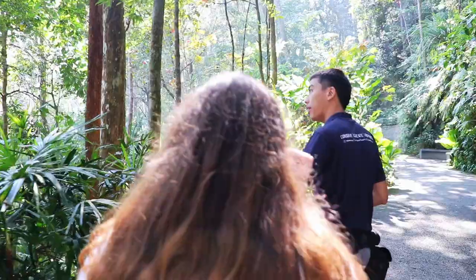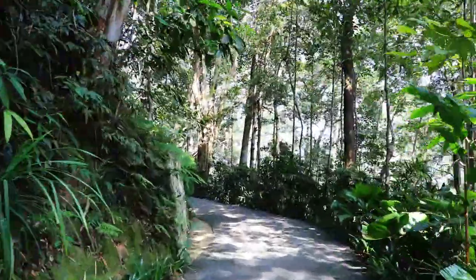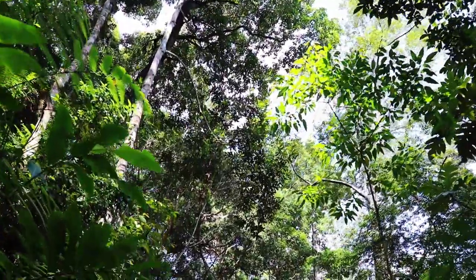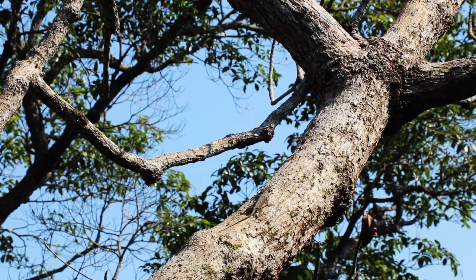All right, welcome to the habitat. So along this is a trail about 1.6 kilometers. Here at Penang Hill, they have what's called the habitat, and it's a canopy walk that they've invested a lot of money in, and I can tell you, it is one of the most beautiful places I've ever been. You can hear the trees rustling, you can hear the birds chirping. It's just such a nice, peaceful place to be.